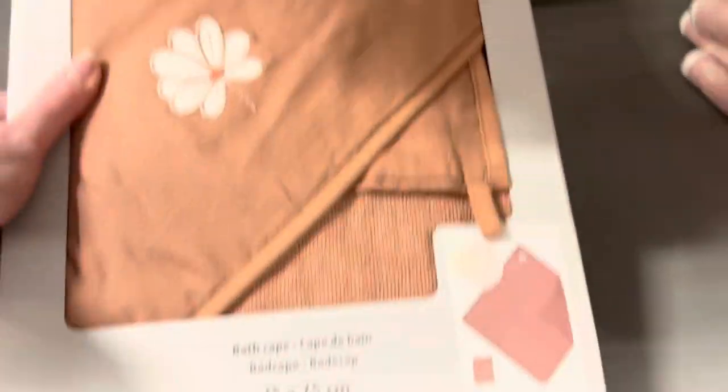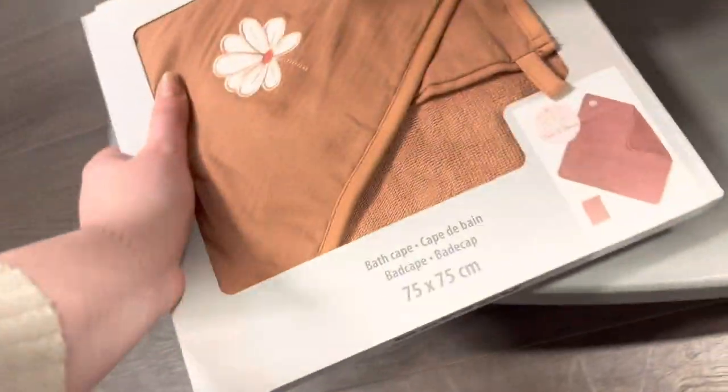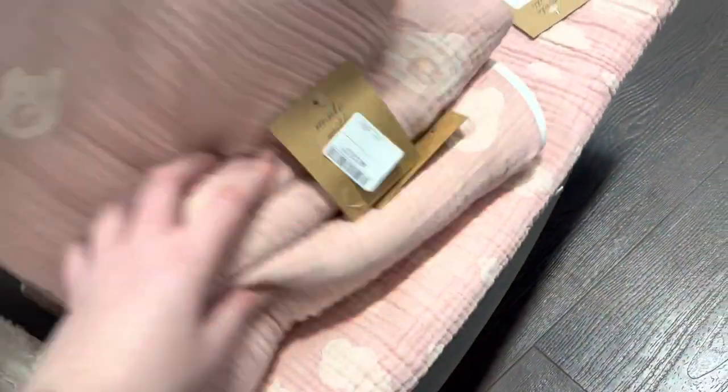I loved this towel set. I thought that print was so pretty, but I don't need it, so I'll put it back. And these blankets are also lovely. They're like muslin on one side and fluffy on the other. And they had one with bears on and one with little clouds.